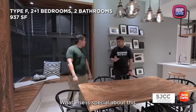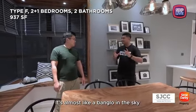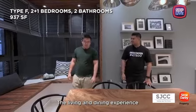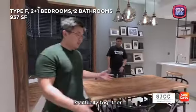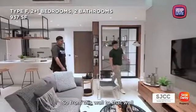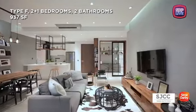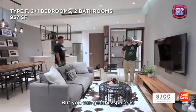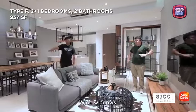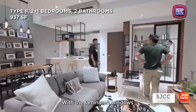Not only that, what else is special about this is your walls in this layout don't touch any of your neighbor's. So it's almost like a bungalow in the sky. Your walls are all untouched, so there's a lot of privacy. The living experience and the dining experience are together, where your mother can scream at you, off the TV, and eat dinner. From this wall to that wall, it's 20 feet. At 900-over square feet, you get this kind of space, wow. That results in very big windows as well. Wide windows, your whole eye level will be covered. And they're quite well soundproofed with laminated windows.